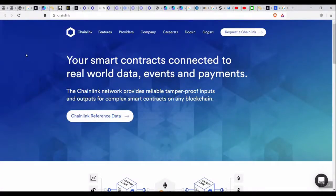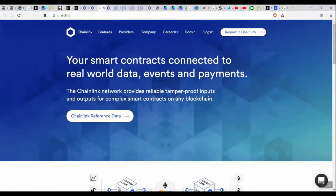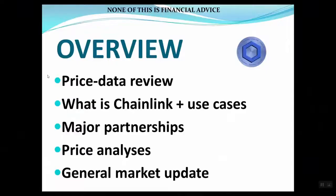Today's crypto project in focus is ChainLink, a decentralized Oracle network helping connect smart contracts to real-world data, events, payments, and any external APIs. Before I continue, a quick overview of what we have in store for today's video. I'll be covering current prices, more information about ChainLink and its use cases, some key partnerships, my price analyses here, and a general market update.